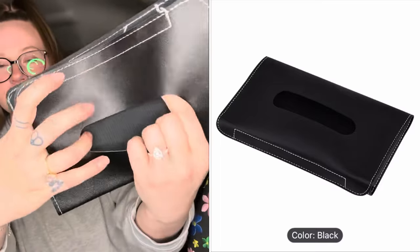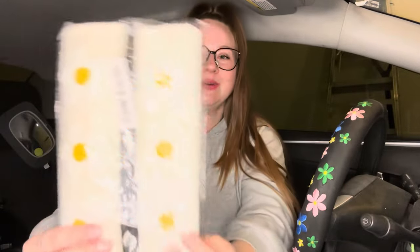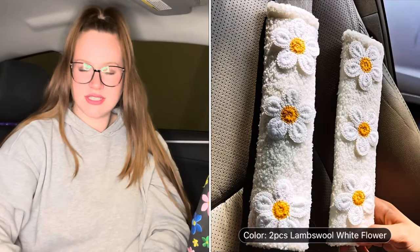So there it is. There's a little slit for your tissues to go in. And this goes on the back of your headrest or something. Yeah, we'll find out. It looks like the tissues have to be a pretty skinny box. So I don't know. Do they sell that? They must, right? Okay, the next is, ooh, some flowery seat covers, seat cushions, seat belt covers.